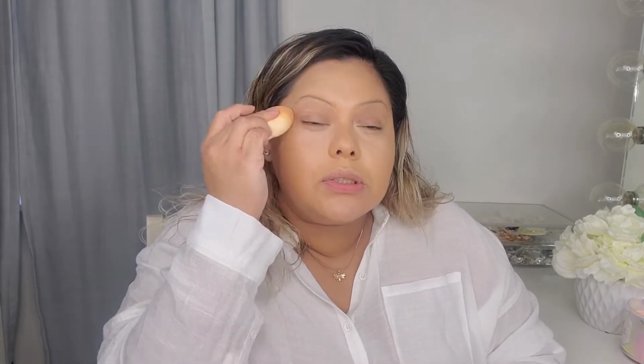This is concealer. It smells good. I like it. Ooh, I just noticed something, darling. Anywho, okay, the next thing I'm gonna do, I'm gonna set my under eyes, and that, sir, where are you?